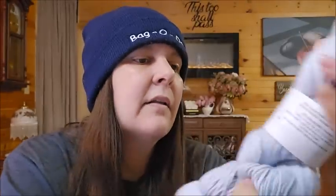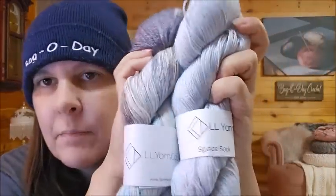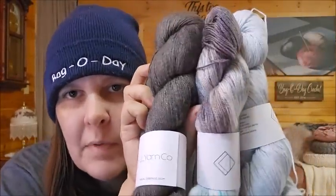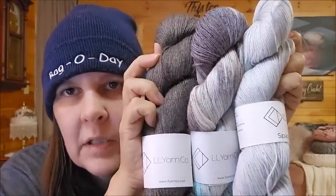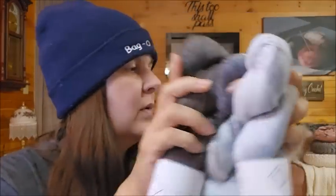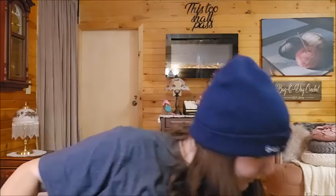So I got this color, which doesn't have a name, and this color, which doesn't have a name, and this color, which is very pretty, but it doesn't have a name. They probably all would work well together, but like I said, they're super soft. I can't be using sock weight yarn. Too thin for me.